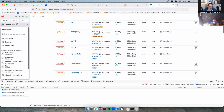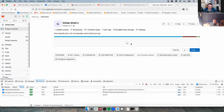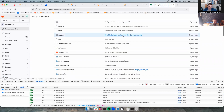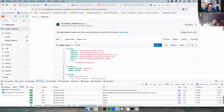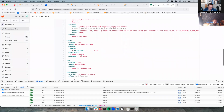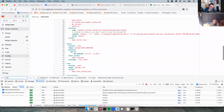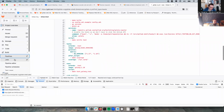The other thing I would do is start poking around in the Rails console, but who knows what the namespace on artifacts is. It's probably CI jobs, CI pipelines jobs artifacts. Let's see if there's an artifact here. Oh, this one has an artifact. Wait, no, it's after script. Oh yeah, this one has an artifact. All right. Somewhere. Let's see if we can actually do that.